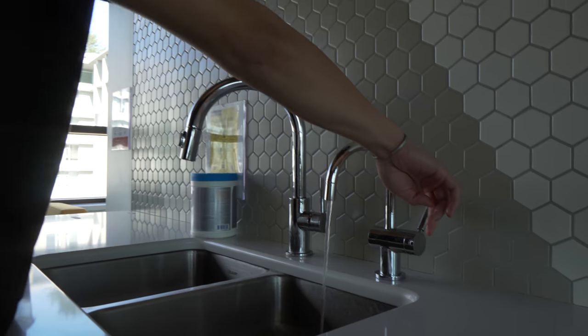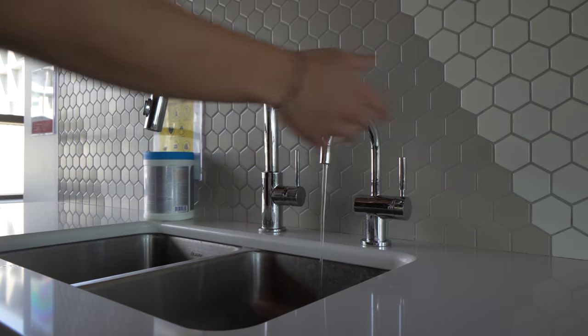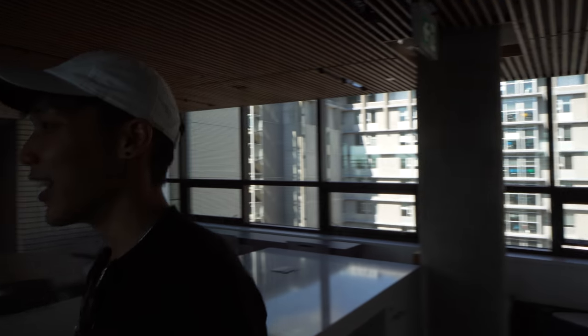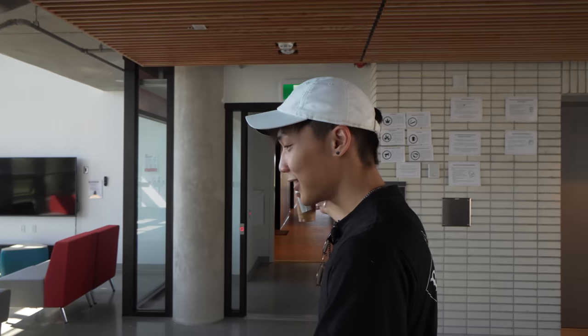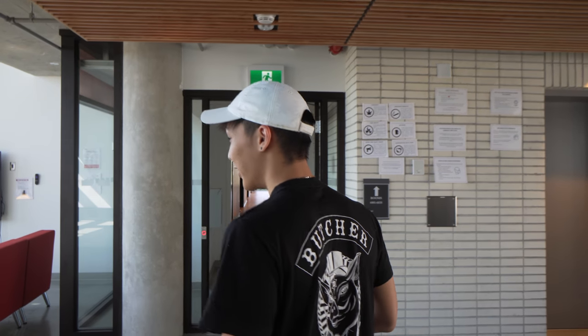That's how it is. And then you've got sinks and stuff like that. But there's hot water here, so I love this, because you can always make Indomie, ramen, whatever. It's my favorite. And if you come over here, these are the entrances, or the alleys, to the rooms and all that.